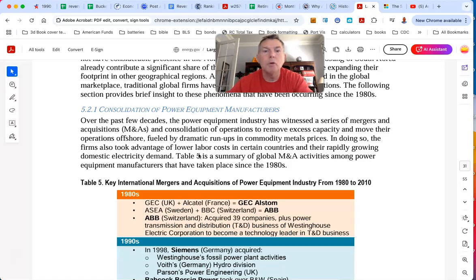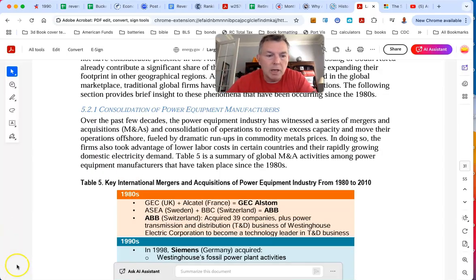Over the past few decades, the power equipment industry has witnessed a series of mergers and acquisitions, consolidation of operations to remove excess capacity and move their operations offshore, fueled by a dramatic run-up in commodity prices. In doing so, the firms took advantage of lower labor costs in certain countries and the rapidly growing domestic electricity demand. Offshoring, lower labor costs, and import.